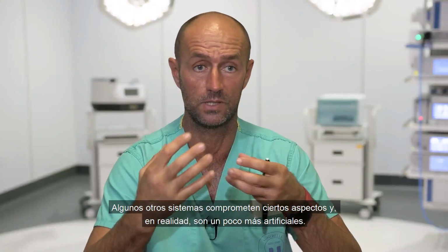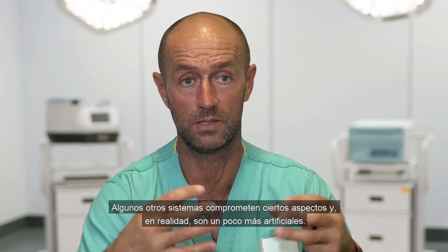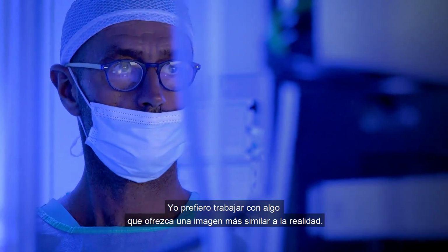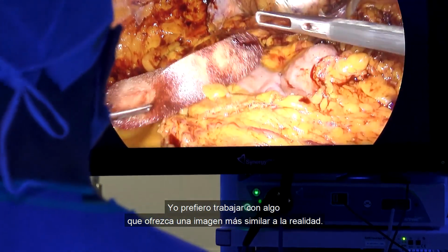Some other systems actually have a little bit of a compromise and are a little bit more artificial, a little bit more contrast. I prefer to work with something that gives you an image that is very similar to real life.